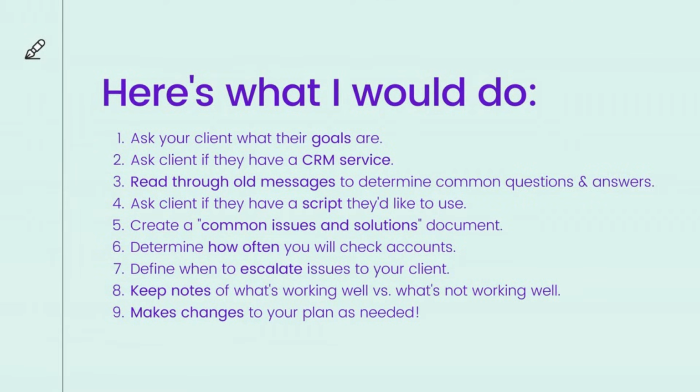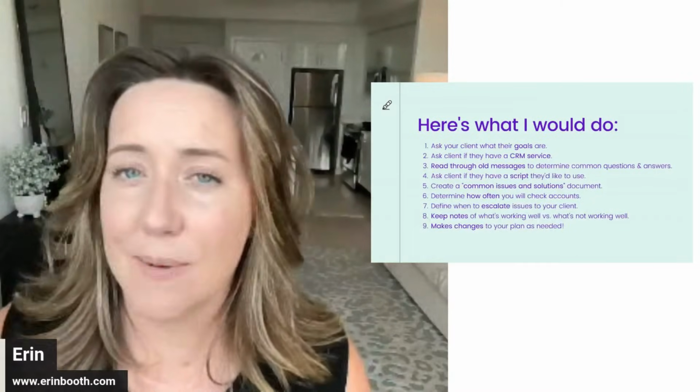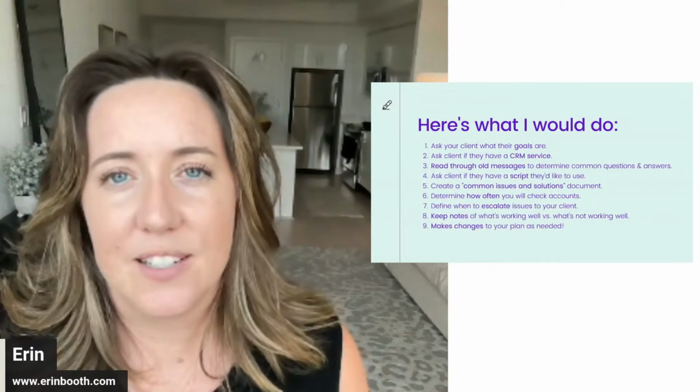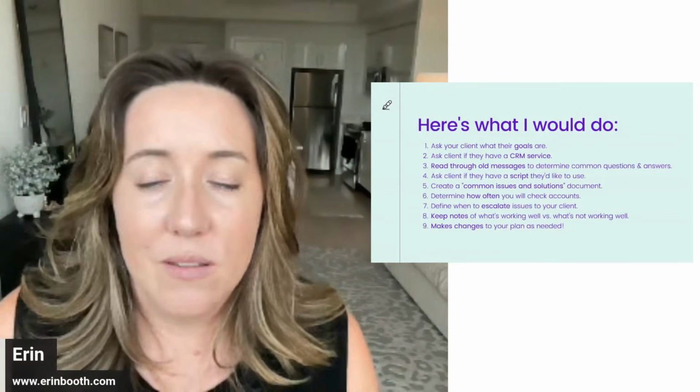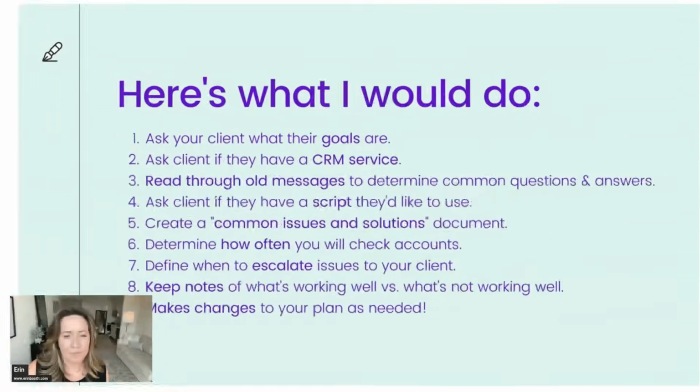The next thing I would do is, as we discussed, ask if your client has a script that they like to use to respond to people. And if they say no, well, then part of your job is to read through those old messages and pull out common questions and answers and turn it into a script. That way, when people keep asking you the same questions or make the same comments, you have a script that's like a standard response where you can respond with helpful information.